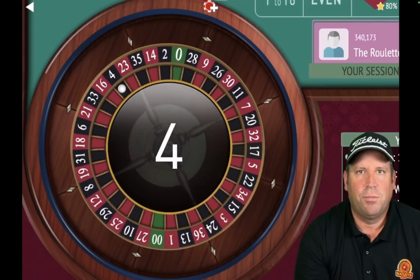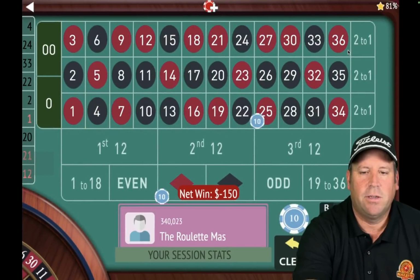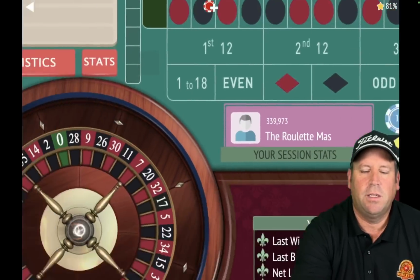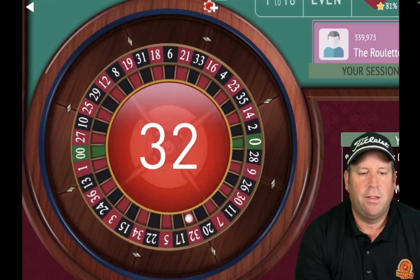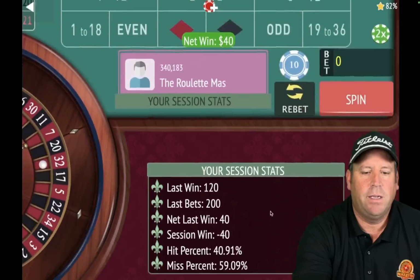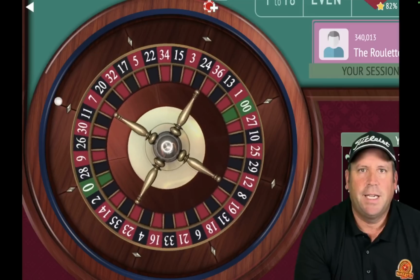And that's a 4 black. And that's a loss, so let's go ahead and increase again. 20 on column, 30 on color. And let's see if we can get a red number here, and hopefully one of those ones in the third column. That's a 32 red. And that's a $40 win. We're still not in session profit, so we just rebet and spin.